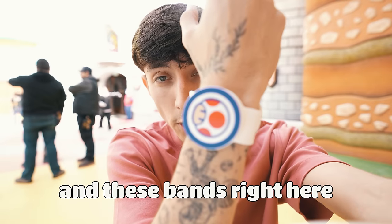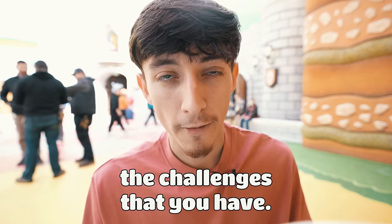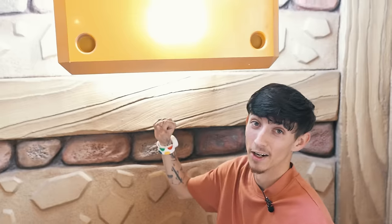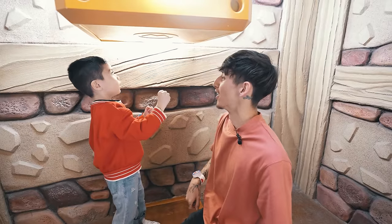Throughout this whole entire park, it's an interactive world. And these bands right here allow you to interact with everything, whether it's hitting a question mark brick or collecting tokens with all the challenges that you have. Let me show you guys an example. Just take a look at this. We got the classic question mark brick right here. All you have to do, and it'll make a sound. And with his Mario band, he can do the exact same thing. Hit it. Hey, there you go. Let's go.